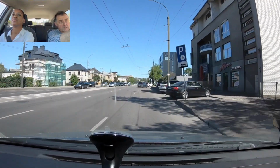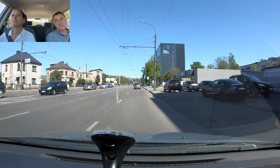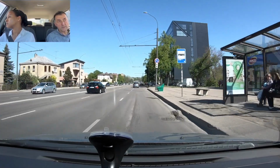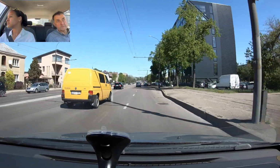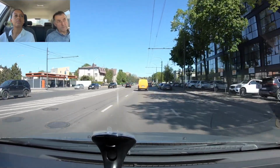And now we're going straight up the hill. So perhaps it's better to go on the next lane because there are 3 lanes and lots of supermarkets here, so we help for them to enter.